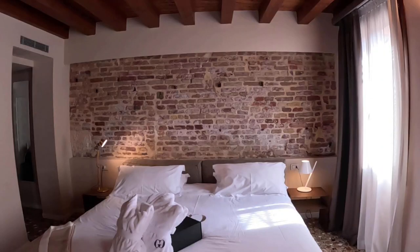The brick wall behind the bed shed granules of mortar throughout our stay, a consequence, I assume, of the building shifting on the water. Whatever the case, we had to brush this sandy stuff off of our pillows and sheets at least once each day.